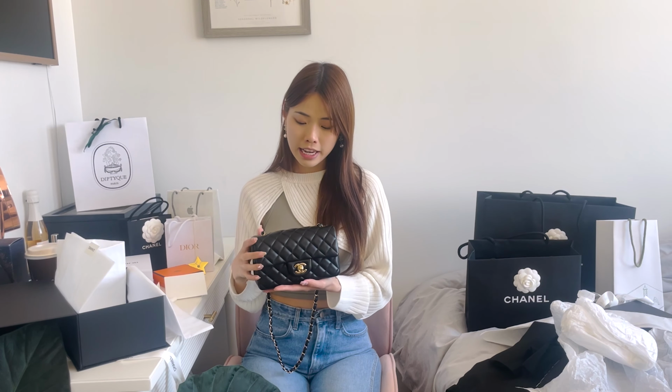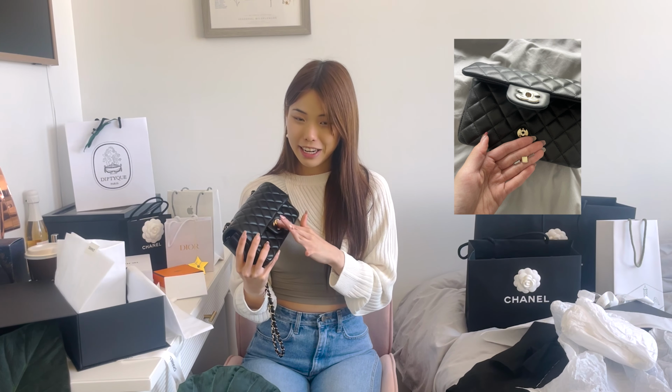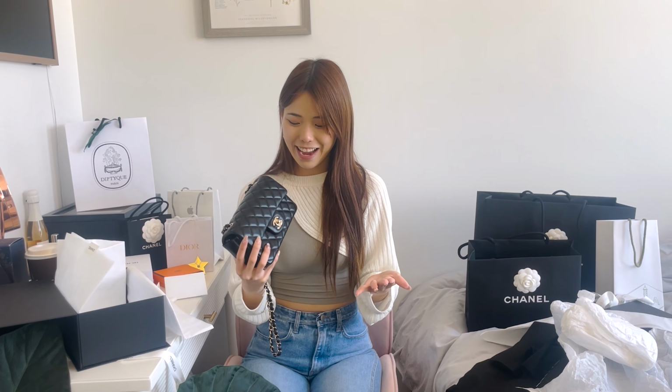And I let it sit for a couple of days, but then I opened it up and I was planning on spraying down the lambskin with a protectant that I use. So I had opened up the box, gotten the bag out, and when I opened it to prepare it and lay it flat for the spraying, the CC turn lock actually just fell off. I was so shook. I can include a photo of it on the screen, but I was like, oh my god, how can this happen?